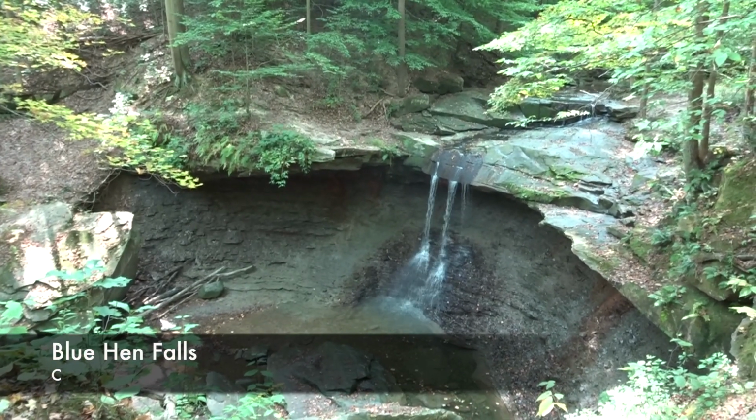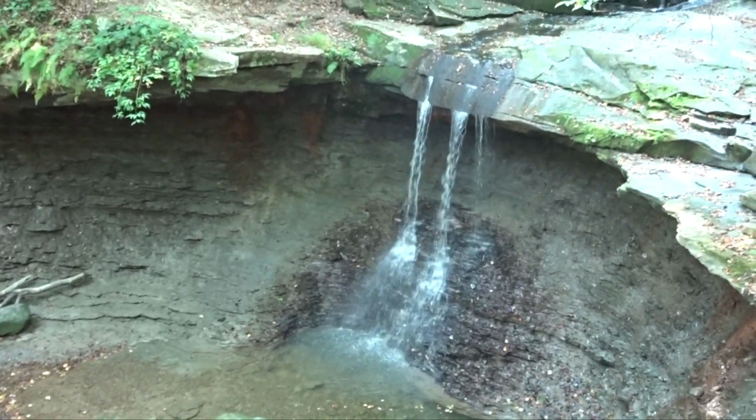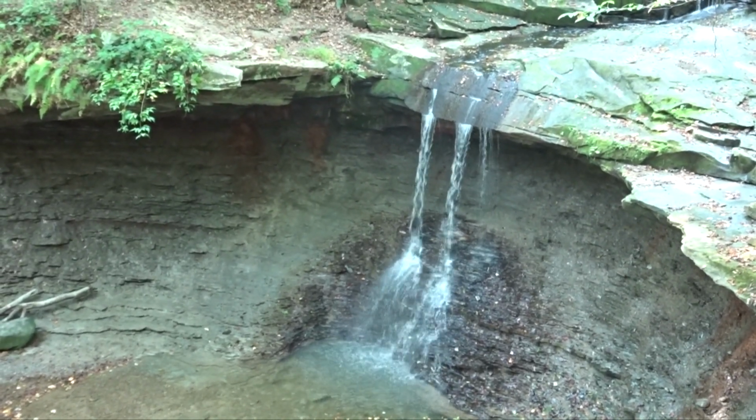Cuyahoga Valley also has Blue Hen Falls. It's a beautiful little waterfall with a nice short hike to it. So as you can tell, waterfalls are Happy Trails Hiking's favorite hiking destination.